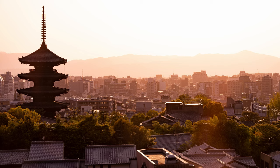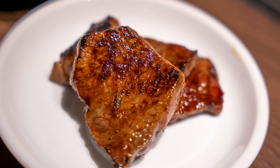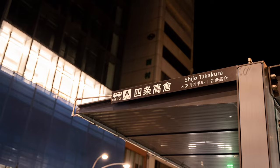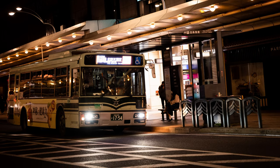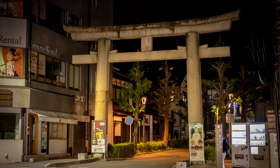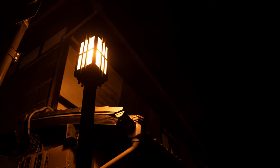My only regret is that we didn't get to stay longer. There's something magical about this traditional district of Kyoto, and being able to stay in such a luxurious property with all the amenities and elegant touches, it made the whole experience almost dreamlike. When you come to Kyoto, be sure to check out the Higashiyama district.